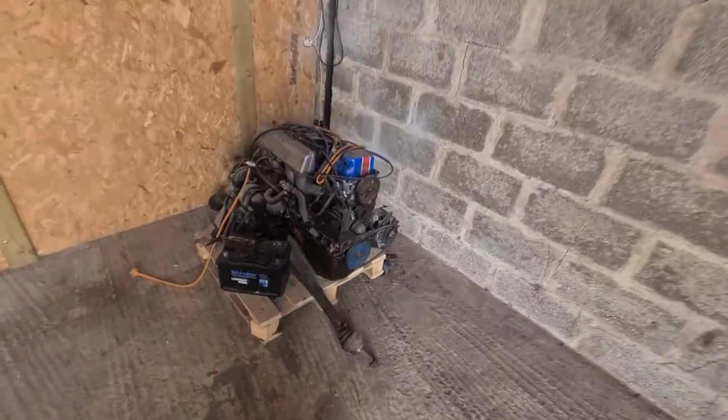So we've got the engine round for the grey Escort. Obviously it's on a pallet. I've just used a pallet truck.